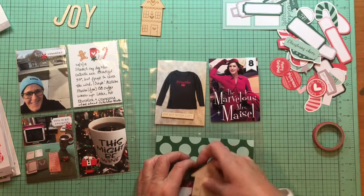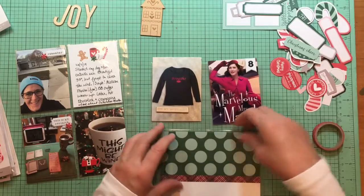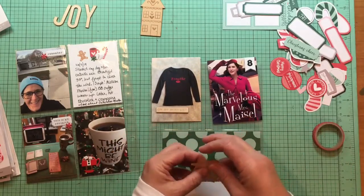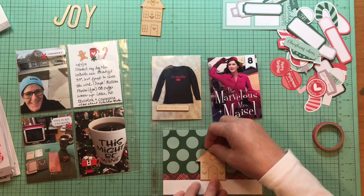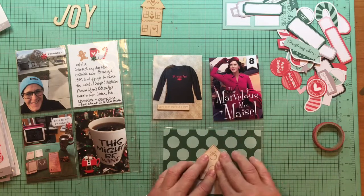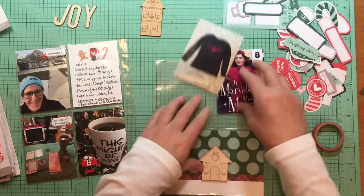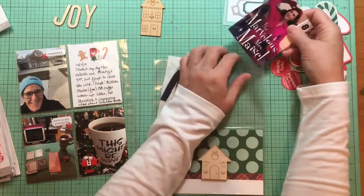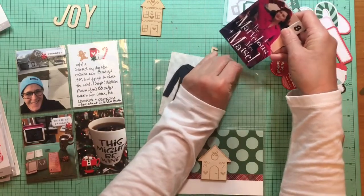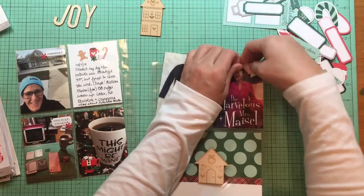Oh, wait. I didn't want to do that because what I want to do is put it in here, because otherwise I'm really afraid that it'll come out of the pocket. Okay, there we go. So now it'll look like that. And so that's what I will do a lot of times with the wood veneer. So that actually could be a good solution for this one too. Let's just pop that in there and see what I think.